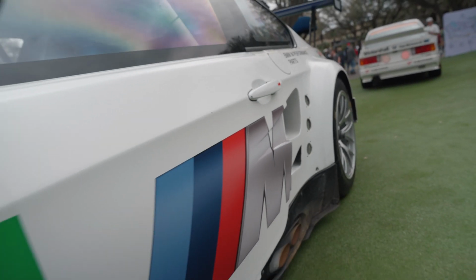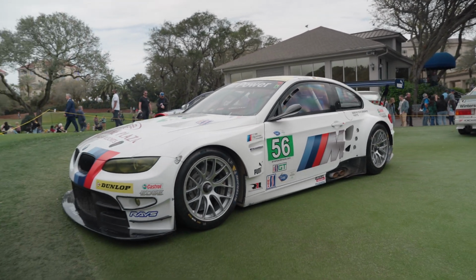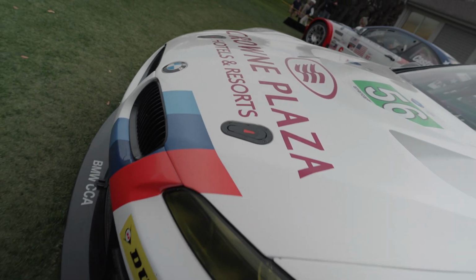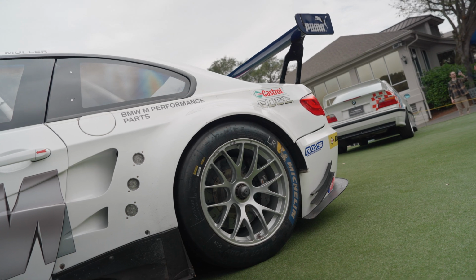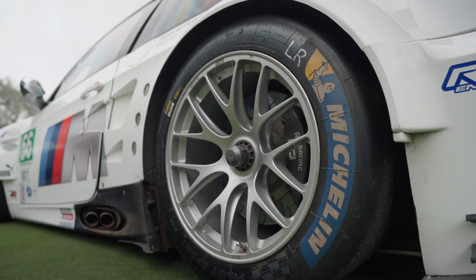And then E92, or E9X if you want to include all the 4th generation 3 Series. This one's an E92 M3 GT. Raced in the ALMS from 2009 through 2012. For the BMW insiders, there was an LCI. For the 2011 season, this is the LCI, if you wish. Very developed under the skin. From the skin, it looks fairly similar.